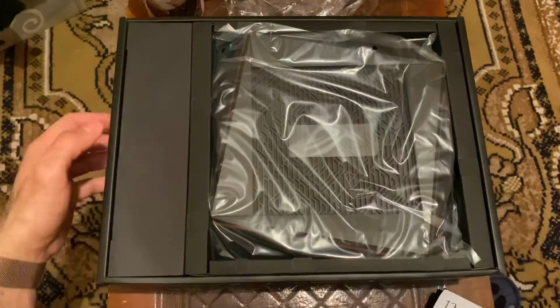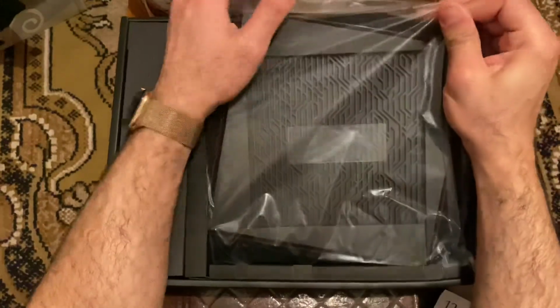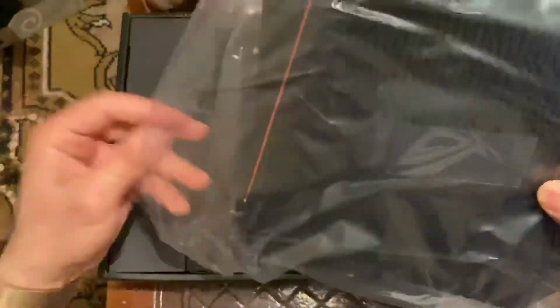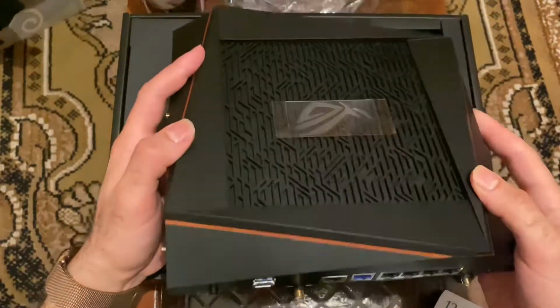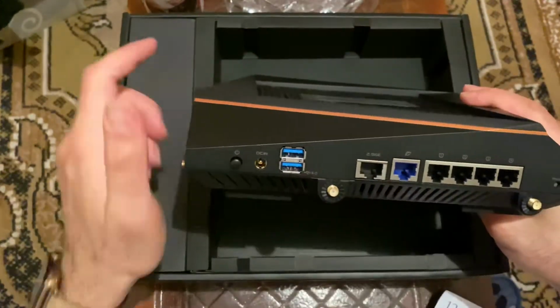What we have here, okay, let's put out the router first. Looks like it's... Oh my gosh, is this a router or is this Alienware? Wow, I adore brand new stuff because it's still shining without my fingerprint. See guys, let me tell you.